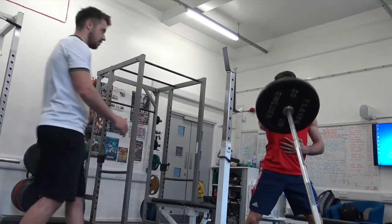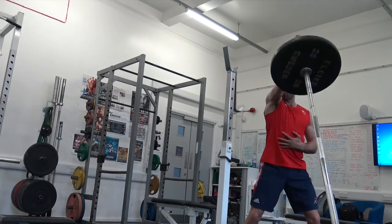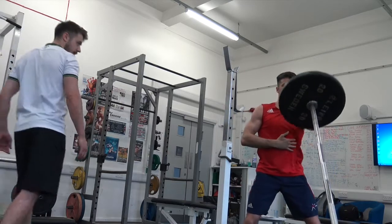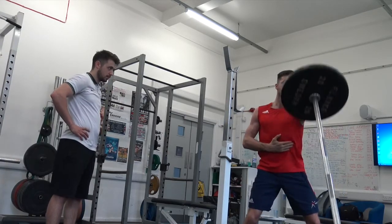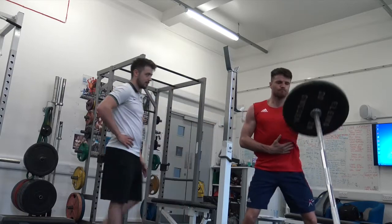It's a good move for somebody that struggles with overhead mobility to target the shoulders, in particular the anterior and posterior shoulder. The long line press, taking away the strains and the rigours of overhead pressing and still targeting the same muscle group and adaptation.